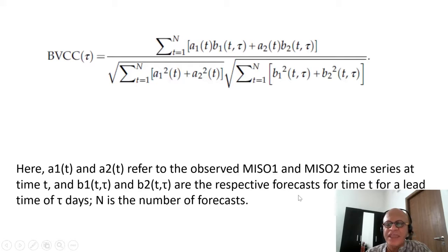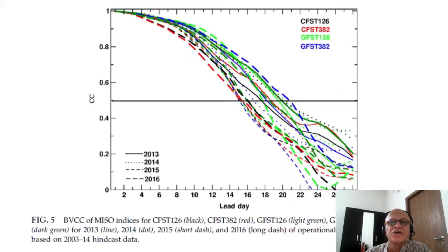the respective forecasts for time T for a lead time of tau days. N is the number of forecasts. So you are taking N number of forecasts of MISO 1, MISO 2, and forecasts at lead time tau. Okay, and finding the bivariate correlation between observations and the forecasts as a skill measure.